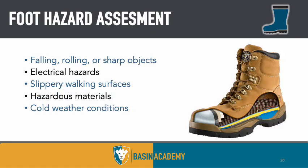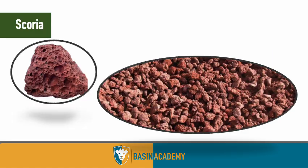Feet, slips are a big one. Dropped objects onto the toes are a big one. Safety toes don't protect you from everything that could be dropped because there's still other parts of your foot that are unprotected. And they do have something called a metatarsal guard to protect you from that. But also being in electrically conductive areas without the right type of boots, slippery surfaces, as I mentioned, hazardous chemicals and materials, and then even cold weather. If you're working out in the cold, and we'll get into this with hands as well, just selecting the right type of boot to protect your feet.